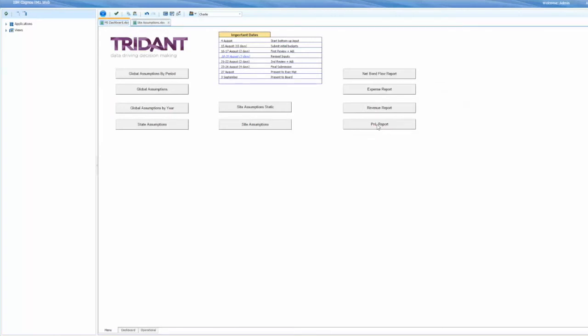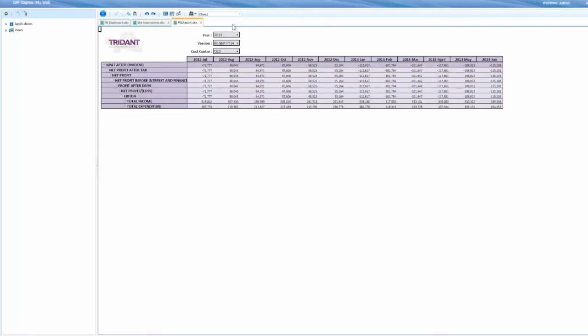and I'll fire up my profit and loss report. If you remember, those numbers in the side assumptions were showing up in blue when I'd made my changes. So my profit and loss report now, because I've opened a new tab, has gone back to the base version. I'm just going to change that back to Charlie and New South Wales. And you can see my numbers here are blue.